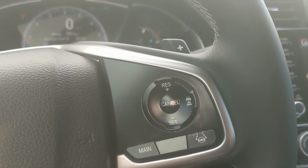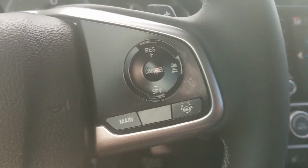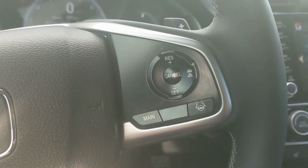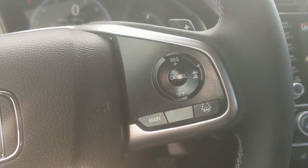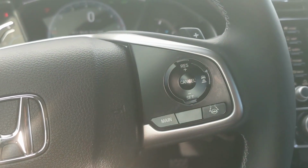Now, if you just want classic cruise control, no big deal, you can do that. All you have to do is press and hold, and it'll flip over to say cruise mode selected. Now it's just classic cruise control, so you've got set, cancel, resume like any other car, or if you're coming from a Honda, any previous Honda. So I'm going to press this to flip back, and now we're back to the adaptive cruise control.